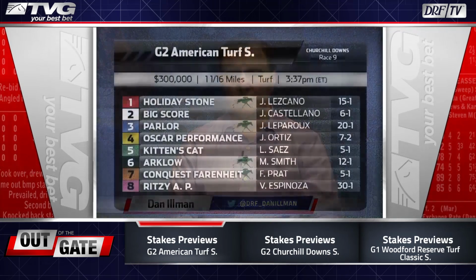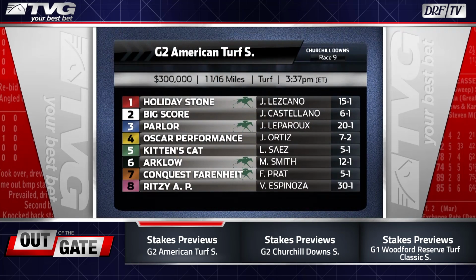Welcome back to Out of the Gate. Let's move to race number 9 on the Kentucky Derby undercard. It's the Grade 2 American Turf Stakes. Let's take a peek at this field of 3-year-olds, and our American Turf Stakes preview is presented by TVG.